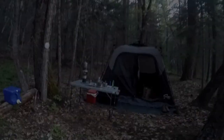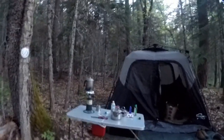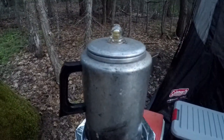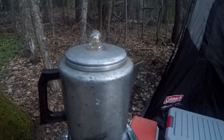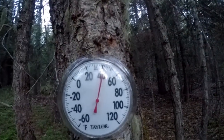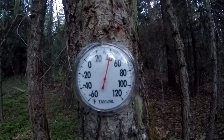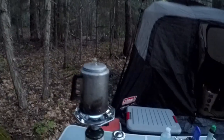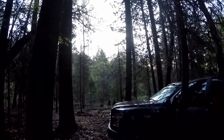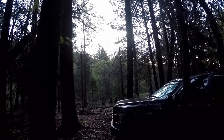Morning. It's 5:38 a.m. Coffee's starting to boil finally. It's 41 out. It's 40 when I woke up. So I'm gonna fix myself a cup of coffee, grab my rifle and pack, and then I'm gonna head off into the Soda Mountain Wilderness looking for a black bear.